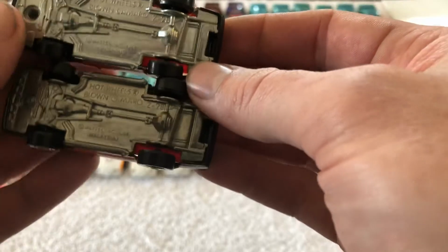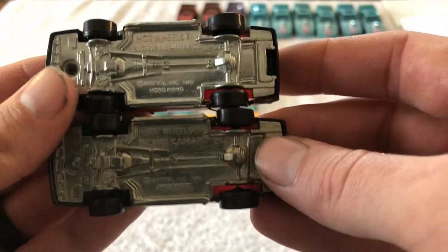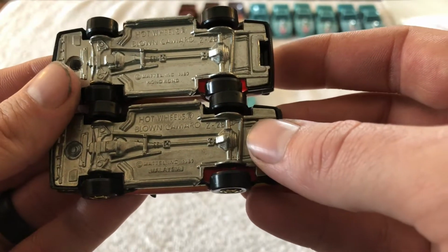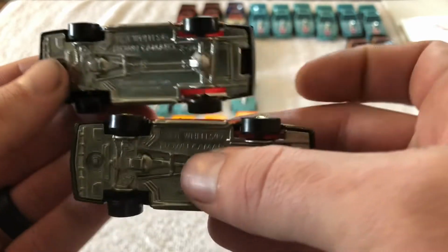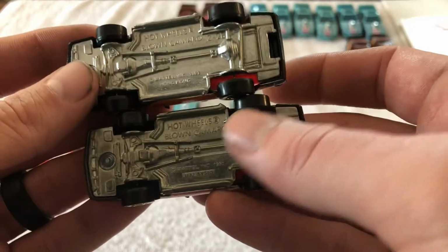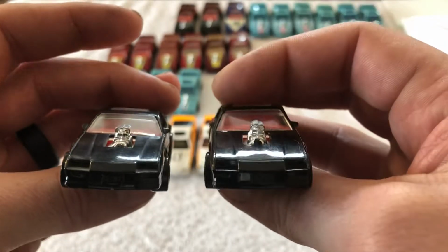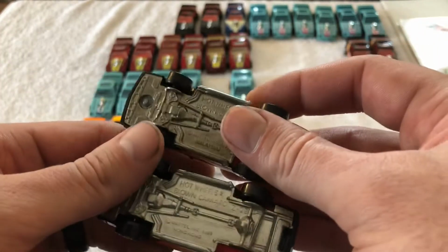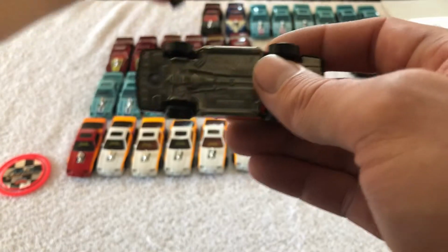So I'll grab the second one here. Obviously most people know the second variation that's in the book is a Malaysia base. And here you can see again Hot Wheels blown Camaro Z-28, and they put the bar on there, put Malaysia on top. And so there's your first variation between the two. Most people just collect these two right here, a Hong Kong and a Malaysia, and they call that good. But I'm crazy, and I have to keep going.